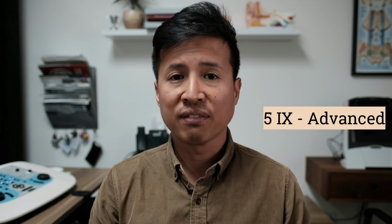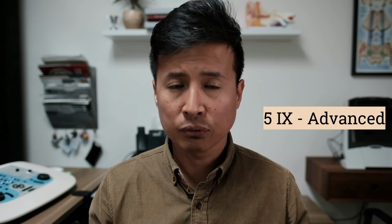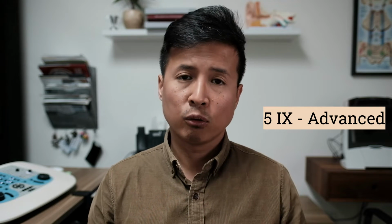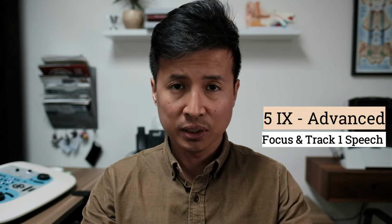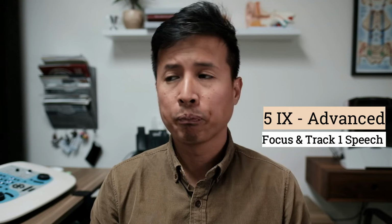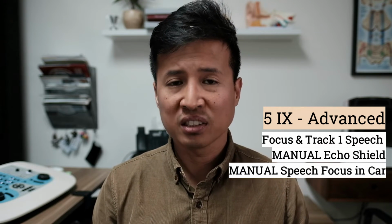Next level down is the 5iX. This one's the advanced level. Also good for the more active users, but who may not want all the bells and whistles. In a group conversation, the level 5iX can focus and track one person, as opposed to the 3 people in the premium level. It also has Echo Shield and spatial speech focus, but it's not automatic.